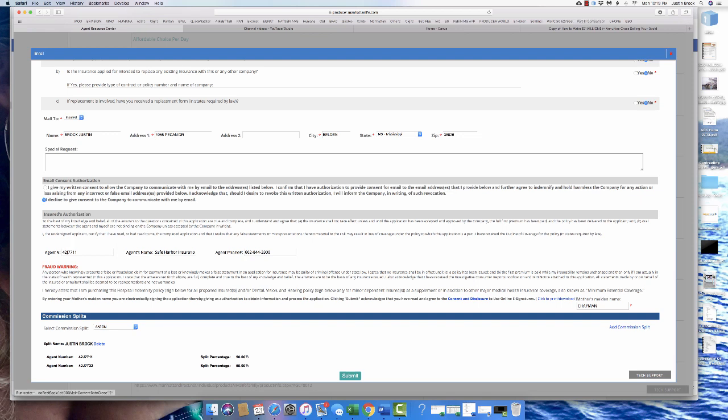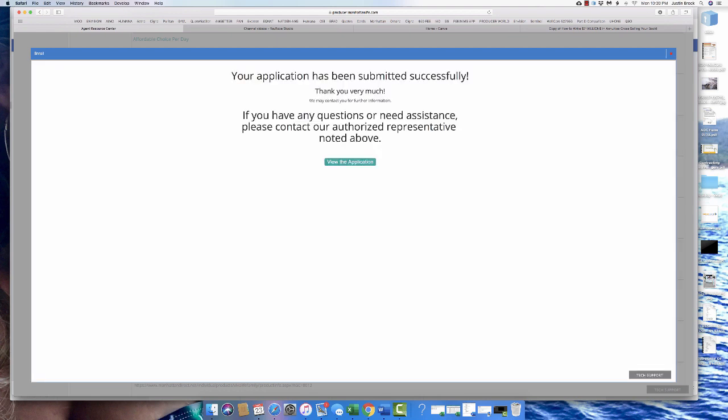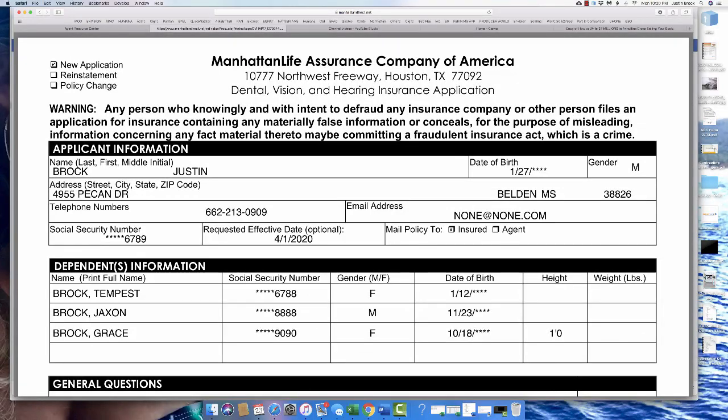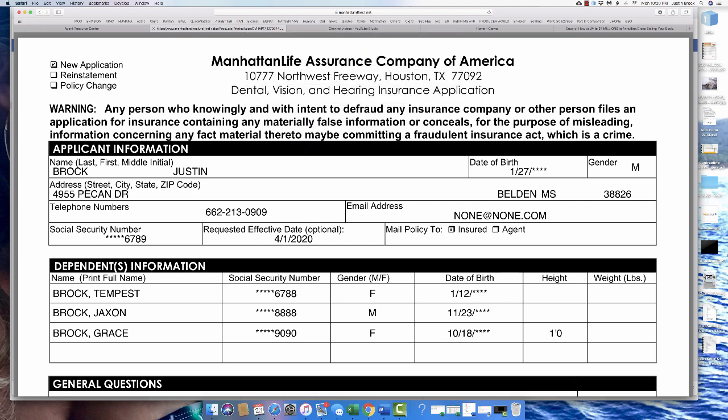All right. That's pretty much it. After you click submit, it will go through. You can click view application right here, and boom, you get a PDF. I always print mine or save it as a PDF and then upload it into the CRM, or I send it over to people that work for me to input all the information into the CRM and then put this into the attachments section. So all right, that is the DVH plan, and that is the old e-app.